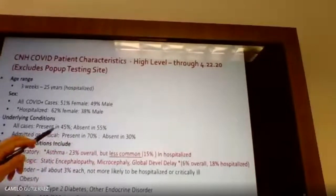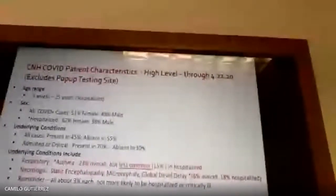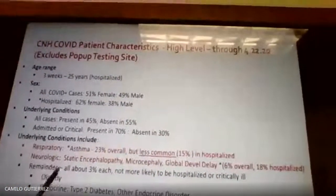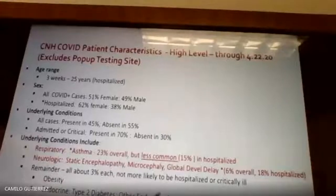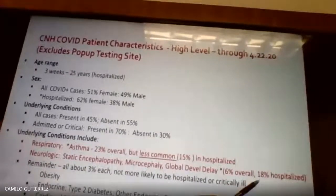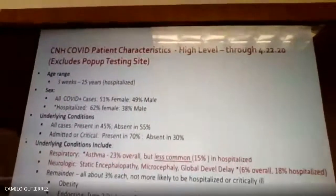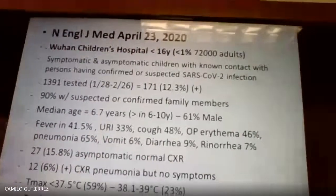Underlying conditions: half of our patients that have been admitted have underlying conditions, and 7% of those admitted to the critical care areas have underlying conditions. These are the ones that we're seeing more commonly. Asthma, 23% overall, and then patients with chronic neurologic problems like static encephalopathy, microcephaly, global depression, around 18%. And the rest, the 3%, which are usually not admitted, are obesity, endocrine patients, cardiac patients, some oncology patients, and some lupus patients.